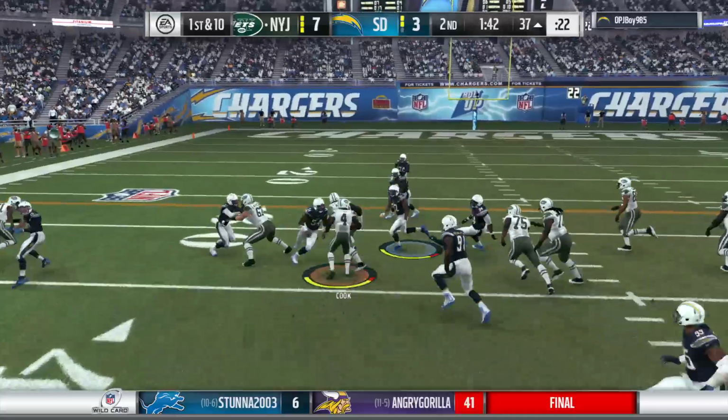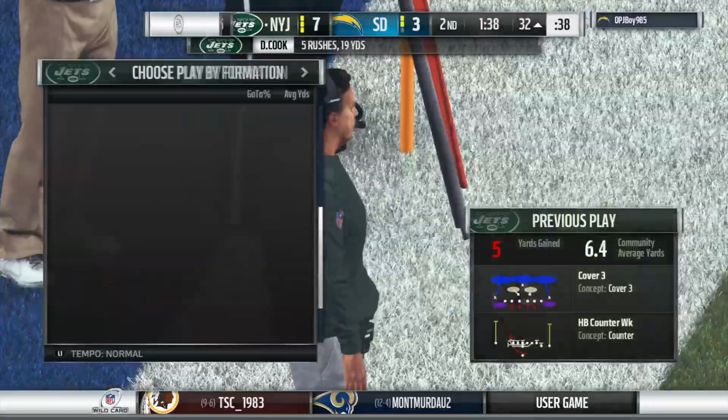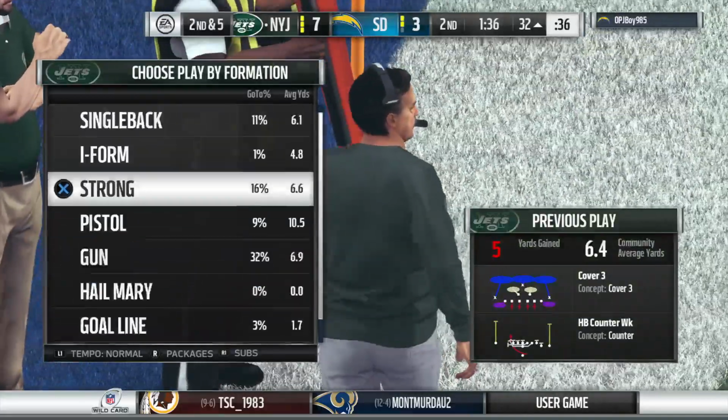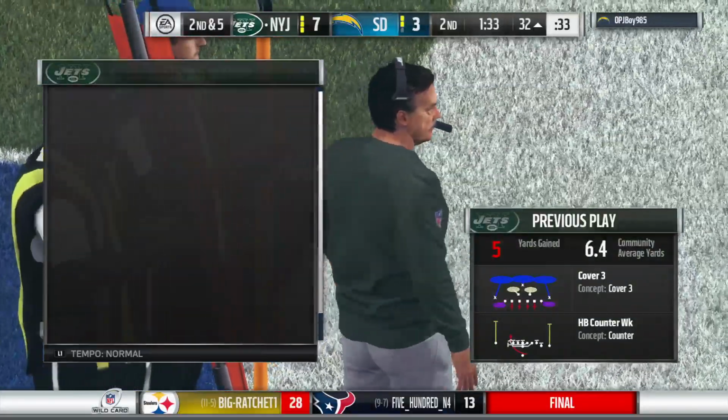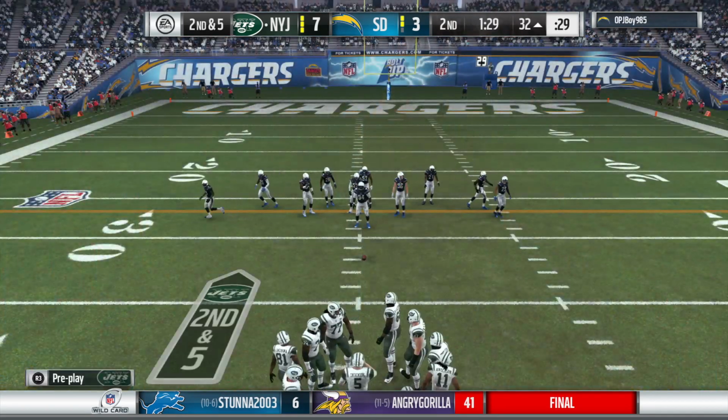Now a handoff here to his running back. And he's going to fight his way forward here for a modest gain. 5 yards is the tally on first down. That brings up 2nd and 5. And that's exactly what you want on a first down run. Pick up 5 yards, bring up 2nd and 5.